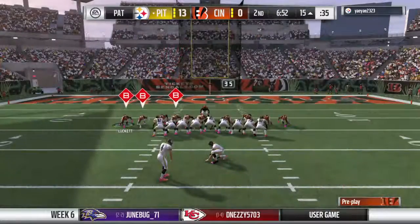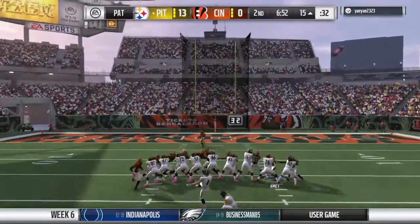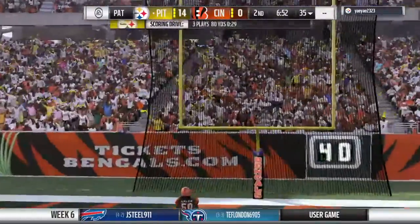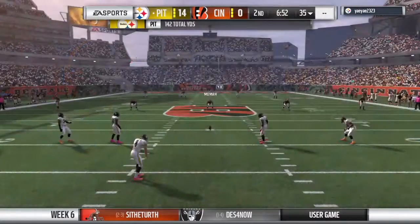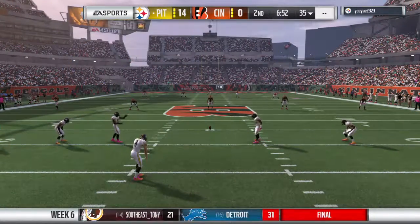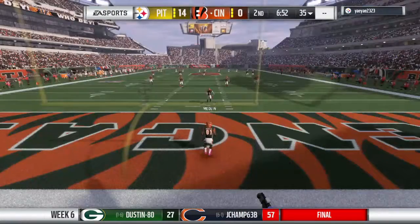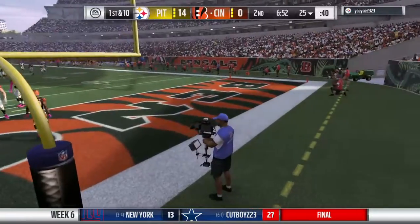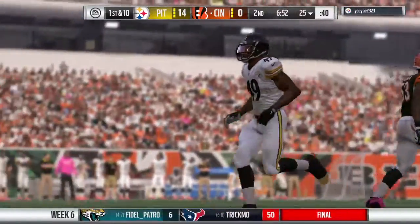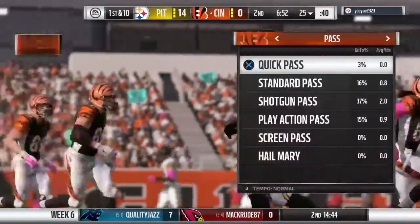Now Parkey for the extra point. And it's good to make it 14-0. Now after the score, it's Parkey on to kick it away. And they will not get a chance to return this one as it's through the end zone for a touchback. The Bengal offense now gets set to head back out onto the field.